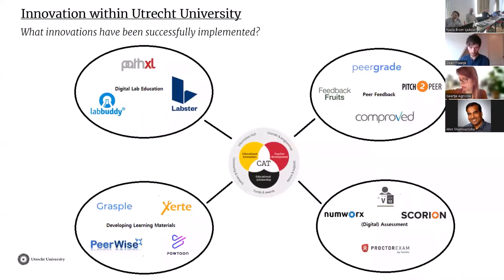So how does it look like? What kind of innovations have popped up last years within Utrecht University? Well, this is just a short overview. And we have divided these in several categories to give you a grasp of what is being facilitated currently. So on the one hand, we offer a lot of wide applicable tools within the institution. So think about peer feedback tools, applications whereby you can develop learning materials or e-modules, digital assessment tools.